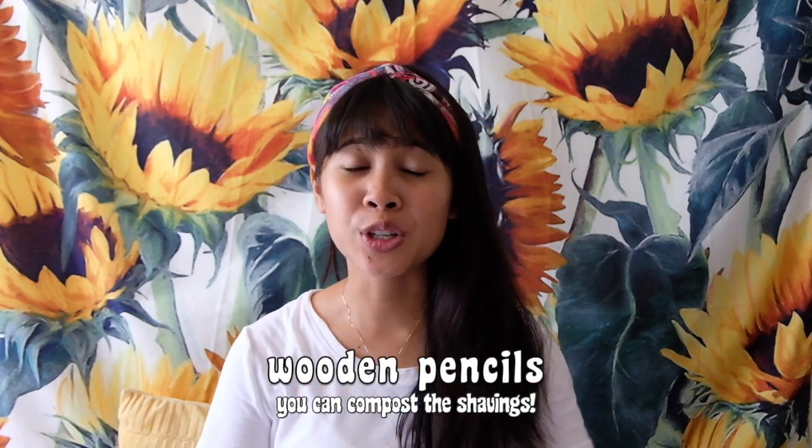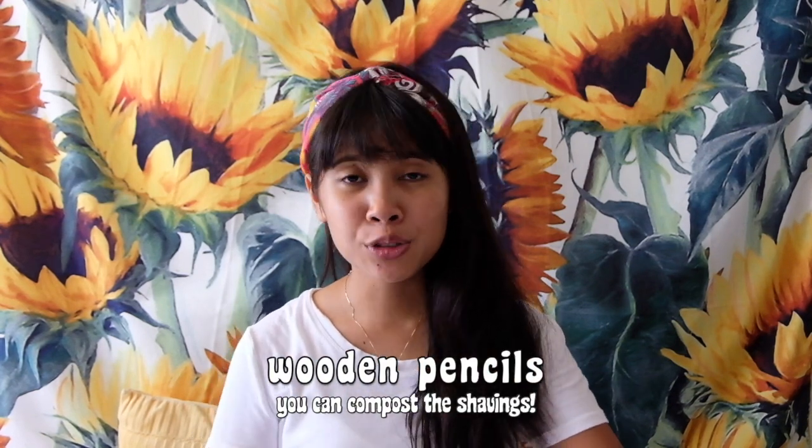Now, if you're not a mechanical pencil person, then wooden pencils will do just fine for you. If you don't want to use ones made from virgin trees, I suggest looking into wood that has been recycled. There are these really cool ones that have seeds at the top, and when you're finished with that pencil, you can put it into the ground and the seeds will sprout, something like basil or tomatoes.